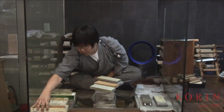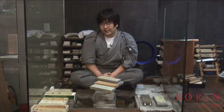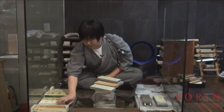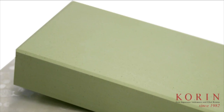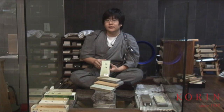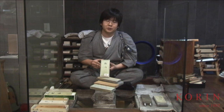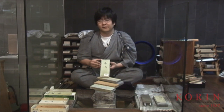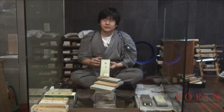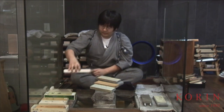The rest over here, we have 3 different Mizuyama sharpening stones, ranging from 3000 all the way up to 6000 grit. This right here is a 3000 grit Mizuyama sharpening stone. The 3000 grit is very good for knives that are used on fatty meats or fatty fish, because it doesn't polish the knife up too much. It leaves a very slight abrasiveness to the knife, which cuts through the fat and grease.